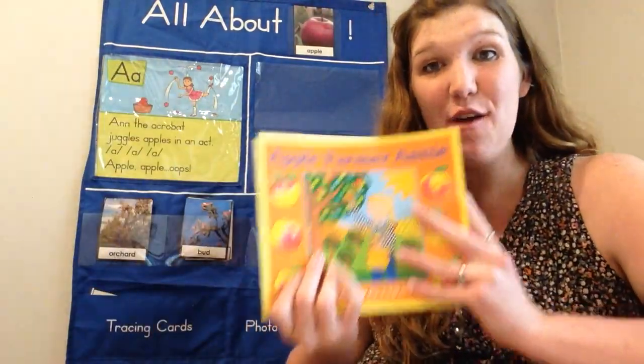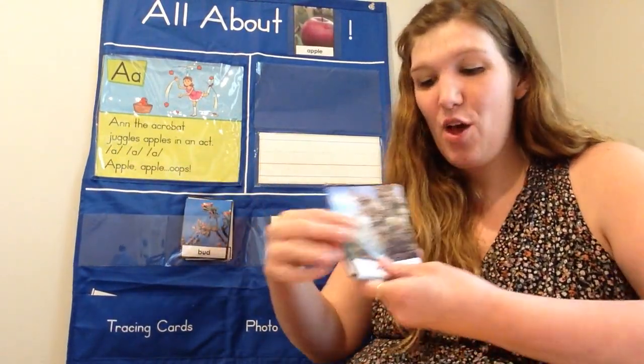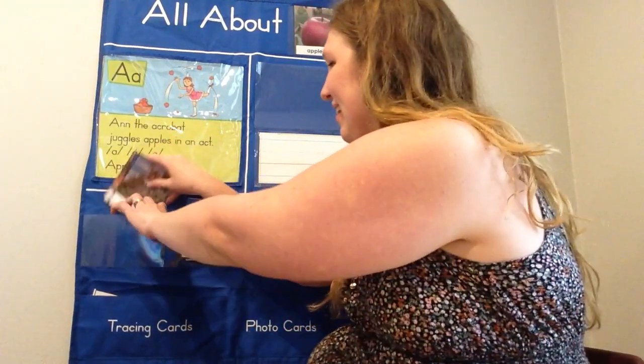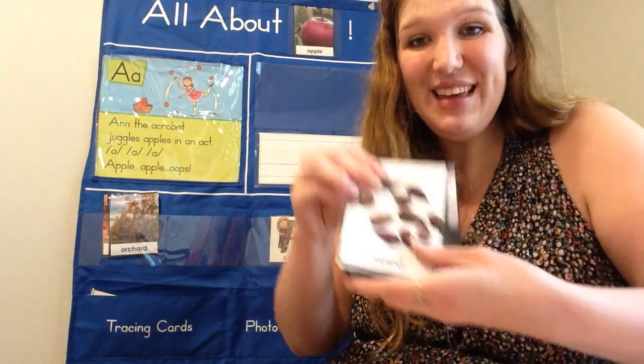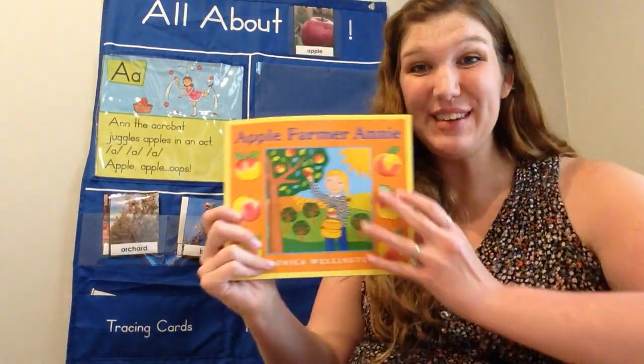While we read, we're going to be looking for some of our unit vocabulary words. I'll give you a sneak peek. Words like orchard, apple tree, market. Look at some others. Bud, core, blossom, seed, root, and seedling. I want you to listen closely and see if you can hear any of those key vocabulary words during our story.